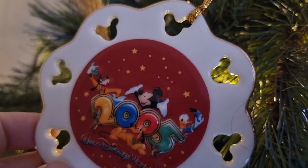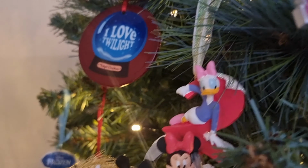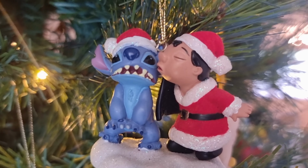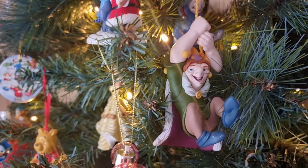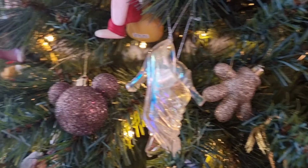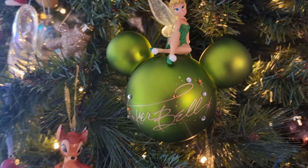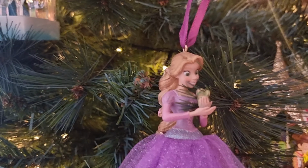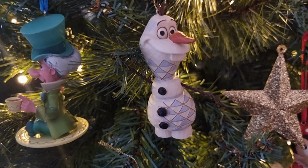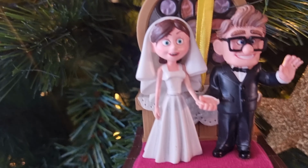These discs. See, not all Disney, but most of them. Tinkerbell. I don't think they've done that one. We did see Woody, saw the ruby slippers. Snowman from Frozen. The Mad Hatter. Is it Thumper? The old couple from Up. And the house from Up.